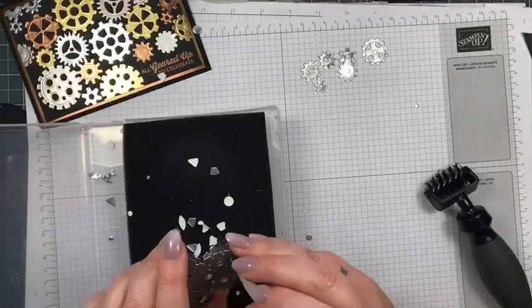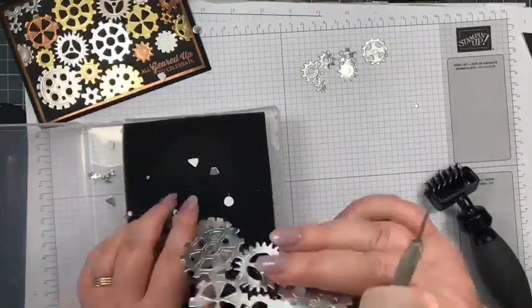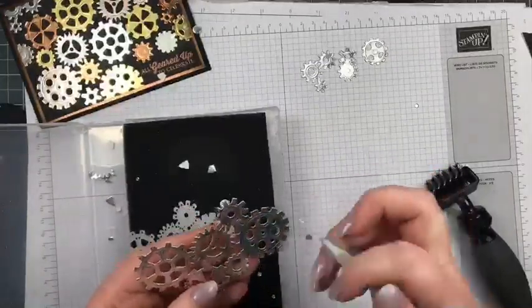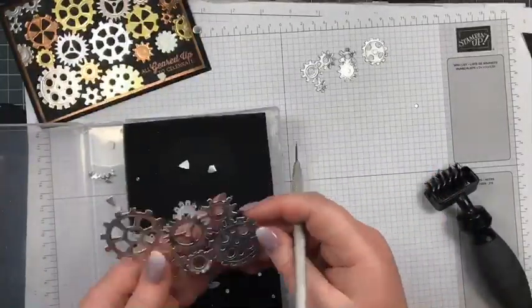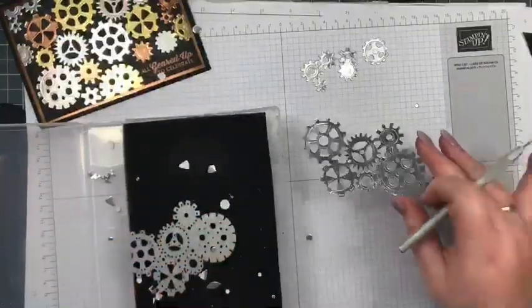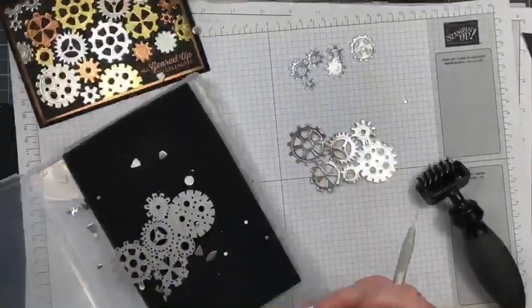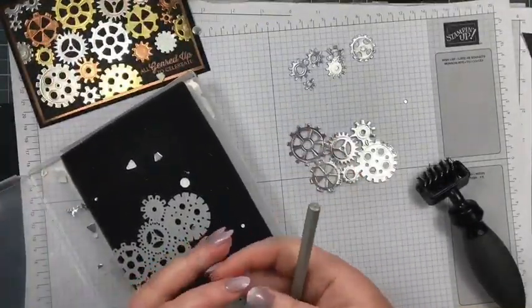So just poke through, and again, just gently, you could poke more, but gently peel it off and off it all comes, and then I can just get those tiny little ones. That's all been done. I think that's it. Right, and there we go. Oh no, still got one more. Hold on. There we go.